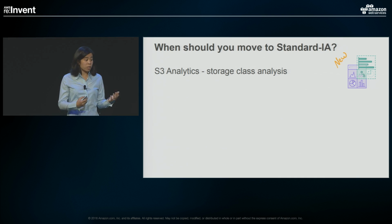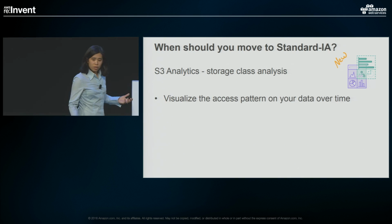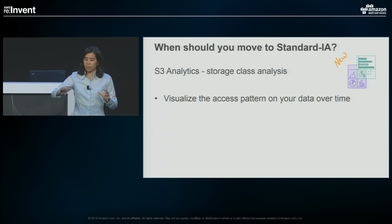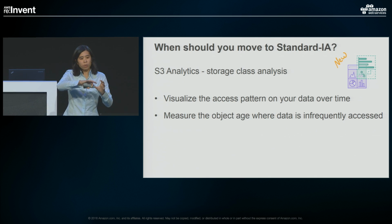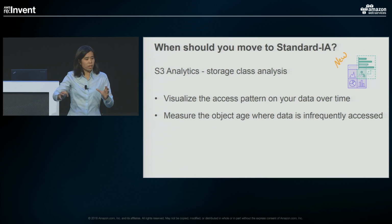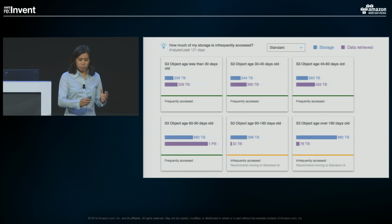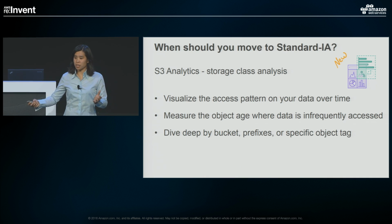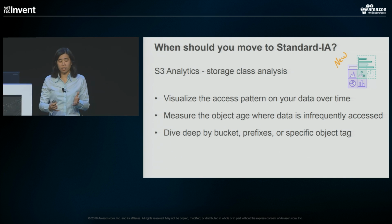For that, we just announced S3 Analytics, storage class analysis. It helps you visualize the access pattern of your data over time, so you can take a data-driven approach to managing your storage. Other than visualizing, storage class analysis also measures the object age when the data becomes infrequently accessed. You can configure storage class analysis by the bucket, or you can selectively configure it by prefix or specific object tags. So you can dive deep and figure out which part of your data is infrequently accessed and take advantage of that.